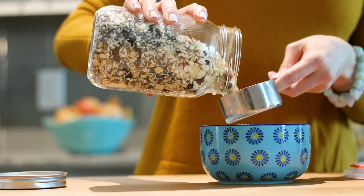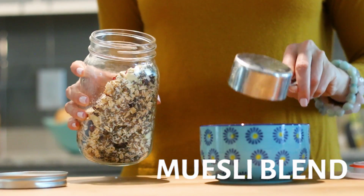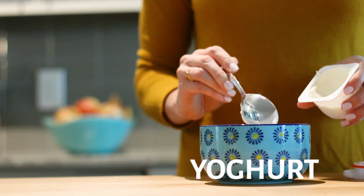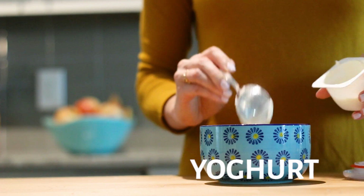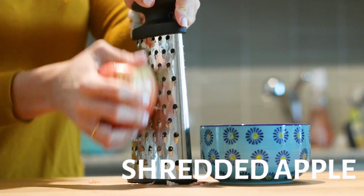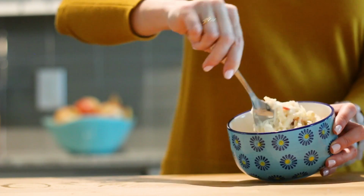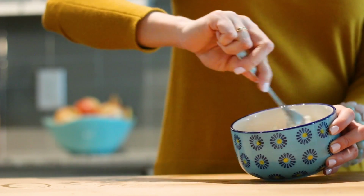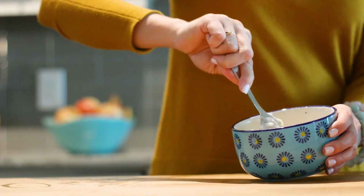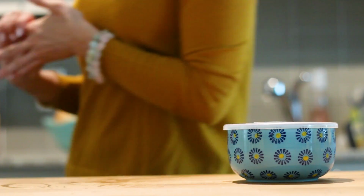Now for my actual breakfast, since I can't just drink liquids all morning, I have this muesli blend, which I'll sometimes make in the beginning of the week. And I'll mix about half a cup into a bowl. I'll mix in some yogurt and nut milk, some shredded apple, and I'll give that a stir and just let it sit for a bit. By the time I get to work, the chia seeds have soaked up, and it's a really nice morning power breakfast bowl. It's so easy and delicious, and it keeps me full until lunchtime.